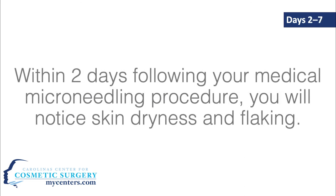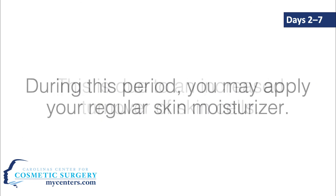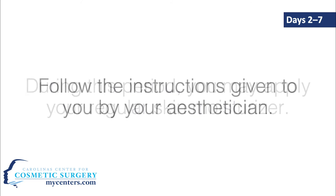Days 2 to 7. Within 2 days following your medical microneedling procedure, you will notice skin dryness and flaking. This is due to an increased turnover of skin cells. During this period, you may apply your regular skin moisturizer. Follow the instructions given to you by your esthetician.